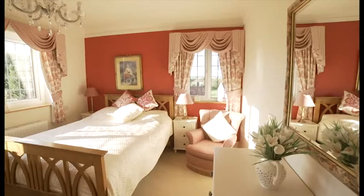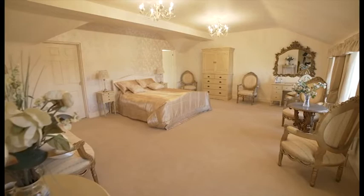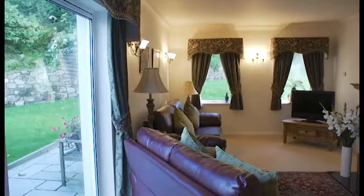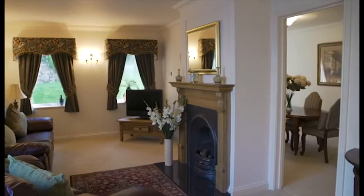Of the 6 double bedrooms, 4 are en suite, with a stunning master suite also incorporating a dressing room. A large study also offers the option of another double bedroom, and there are 2 further family bathrooms.